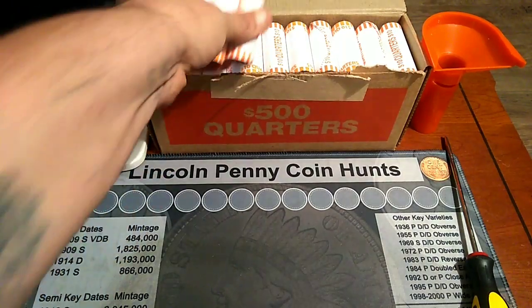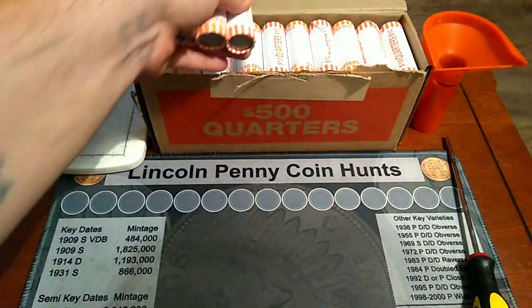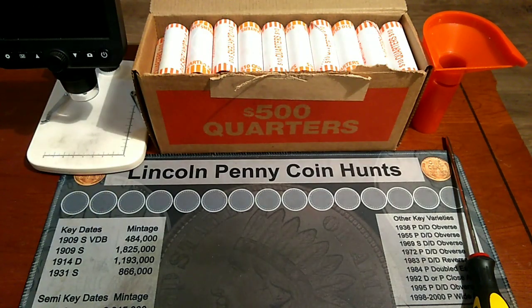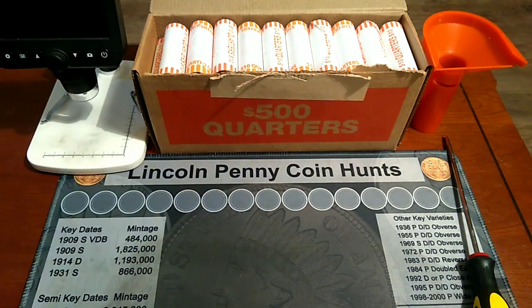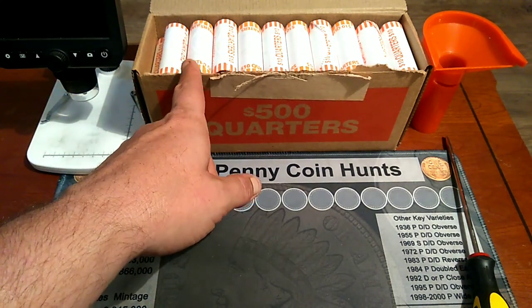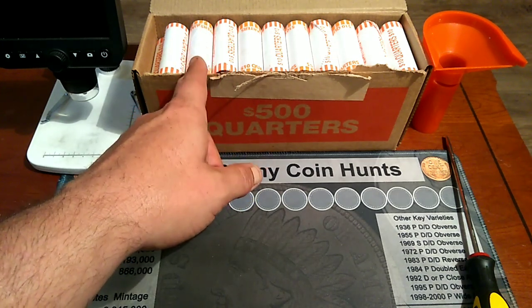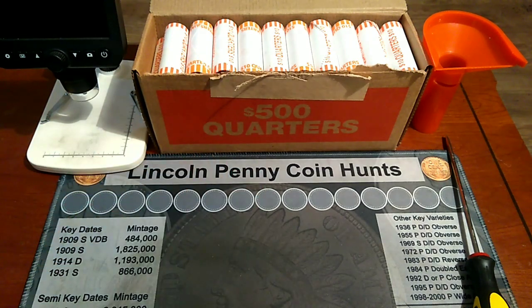These are circulated quarters, which I am extremely happy of right now because I don't expect to find nothing out of the uncirculated. So maybe we can get something in this box. Let's get this video shut down. Get to hunting. You will either see me when we have our first find, or you'll see me at the end. I'd like to show y'all something I got directly from the mint and the problems I had and the customer service I received. So we will be back shortly, everyone.